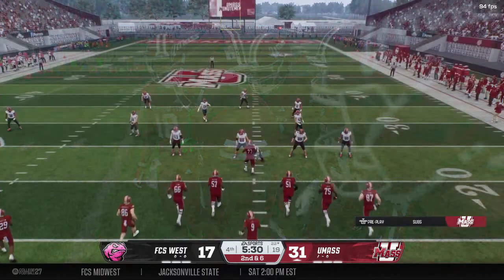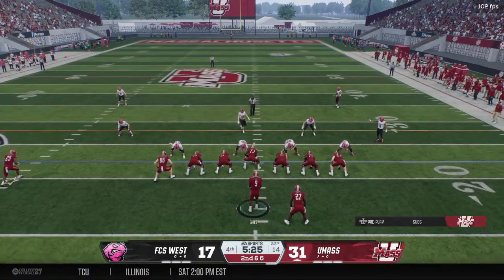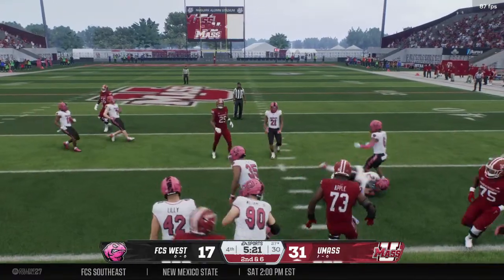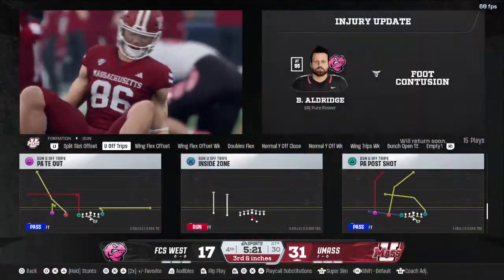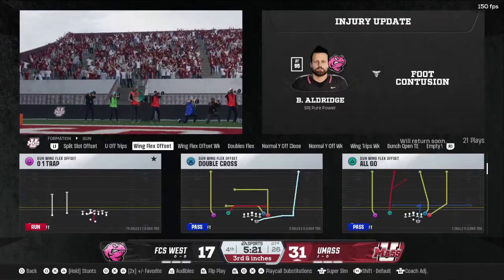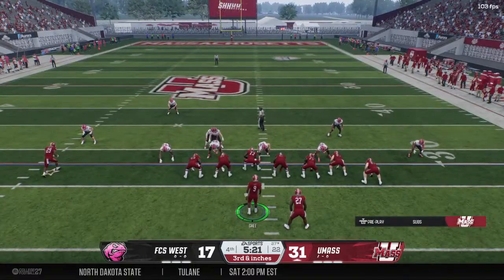Pick up a 4 to the 22. Solid pickup of 4 on 1st down. It's 2nd and 6. Keep it on the ground. That'll be a gain of 5 out to the 27. And after that run, there is a player still down on the field. UMass to the line on 3rd and inches.